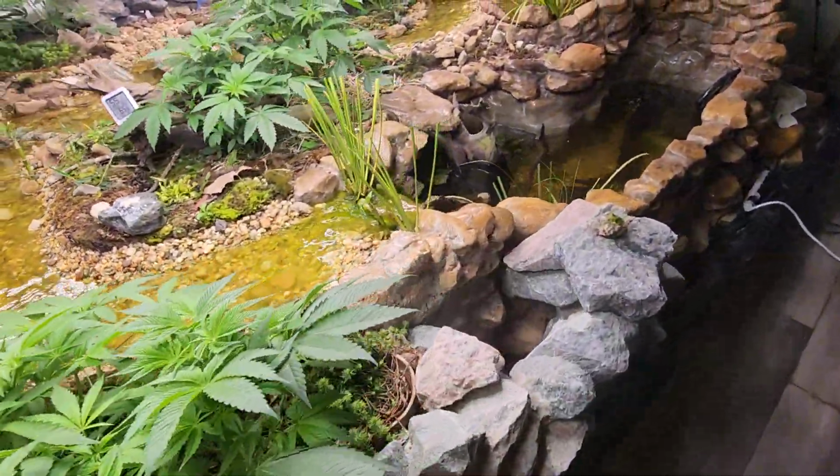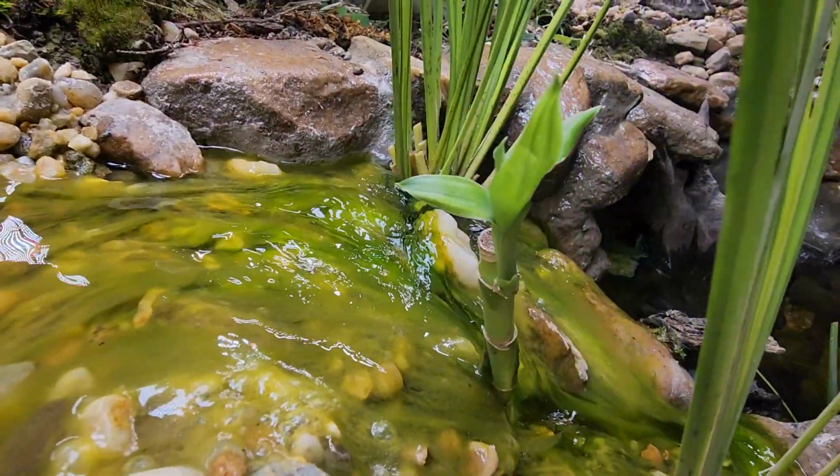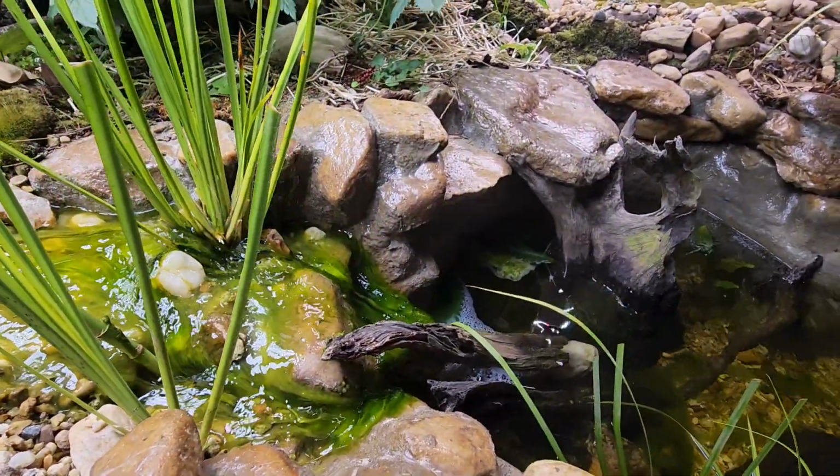Go over here to the pond, our lucky bamboo. It is not bamboo. It is no relation to bamboo whatsoever. It just looks like bamboo.